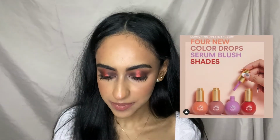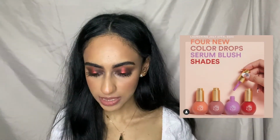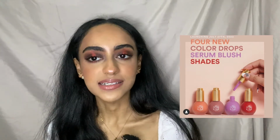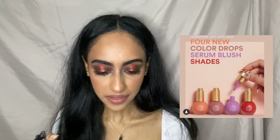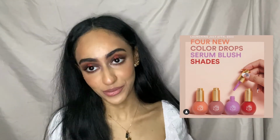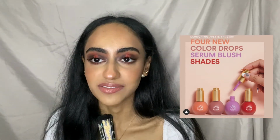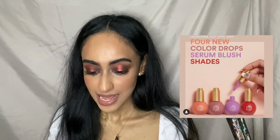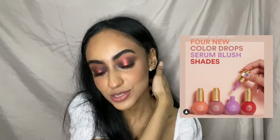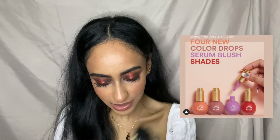But M Cosmetics are coming out with new serum blushes. I would like to try them. Another brand that I tried to purchase from, and then I looked at the shipping price and I was like, no sir. The shipping is more expensive than the products. But I would like to try their blushes. Oh my god, they look so amazing, don't they? I would like to try them all.